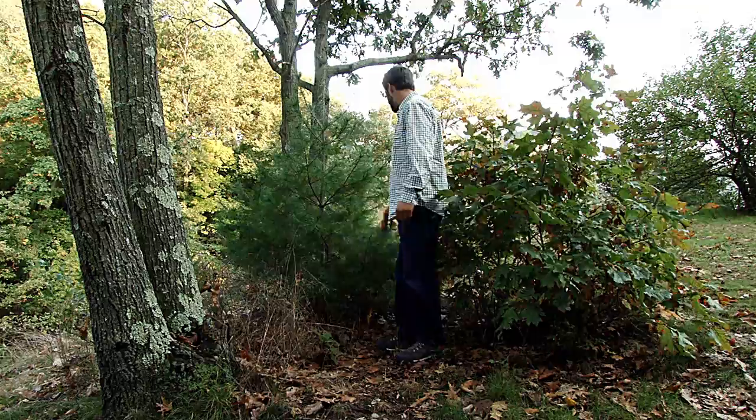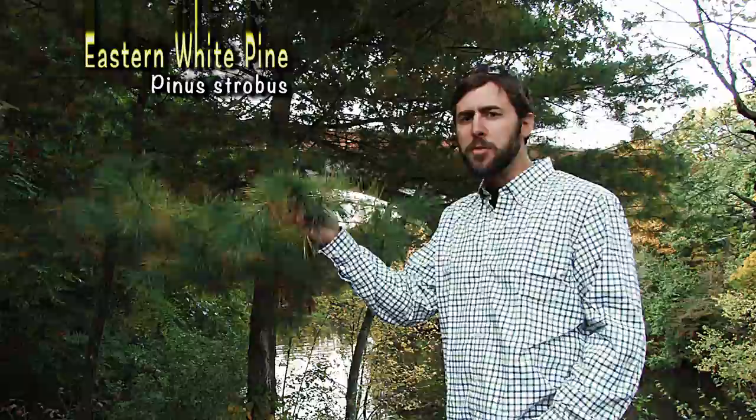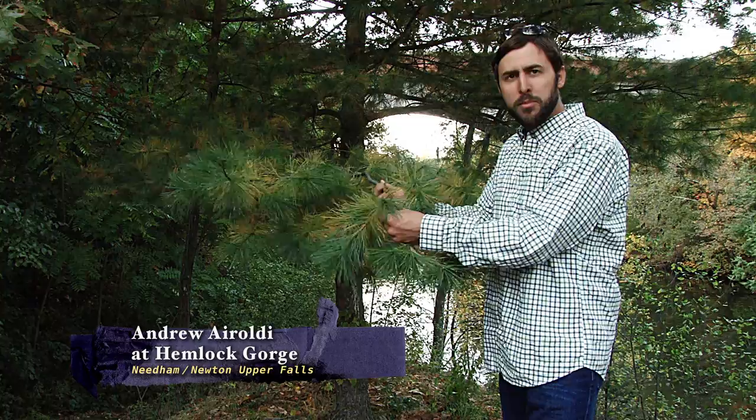Here's another native evergreen tree to New England. It's the white pine. It differs from the Canadian hemlock in that white pines really need to be in full sun to grow. Common misconception is that evergreen trees don't drop any of their needles in the fall. Whereas our deciduous trees, our maples, our oaks, our beeches, our chestnuts, will drop all of their leaves. Evergreen trees also drop some of their needles.